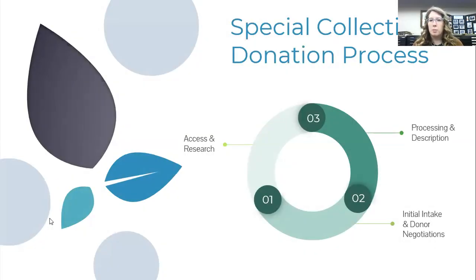So a little bit about Special Collections donation process. This is just a little life cycle chart. First we talk about the initial intake and donor negotiations. That's what you want to talk about when you're interested in donating materials to a particular institution. So how are they going to care for them? What are their expectations? What types of materials do they take into their collection? And then what do you want to happen with your collection? That's all a conversation that we can have at that time.